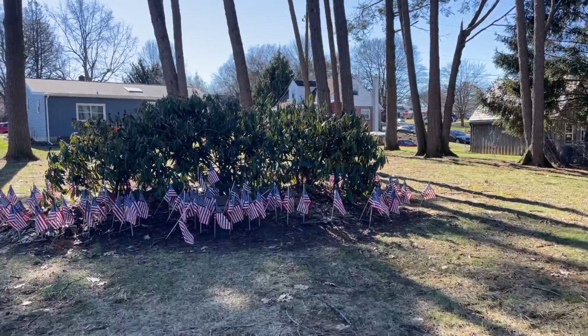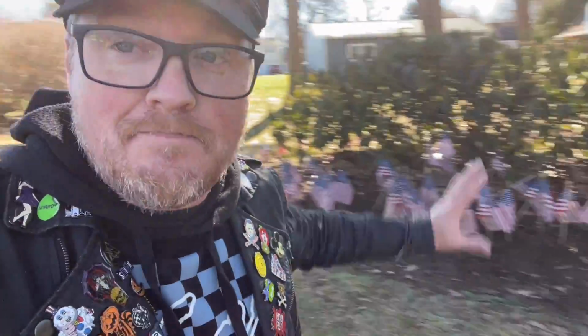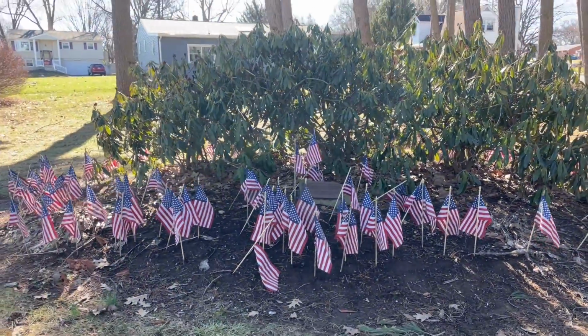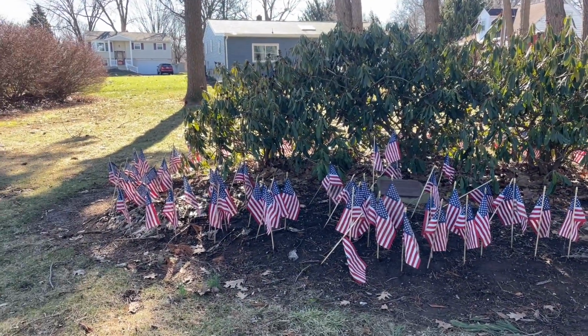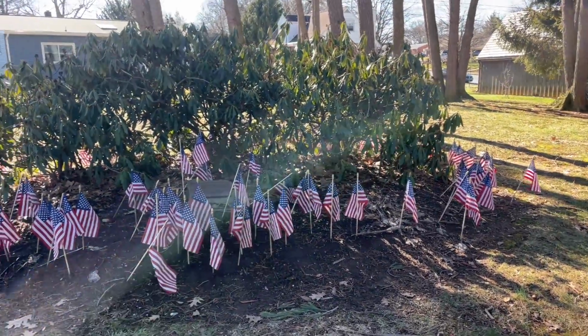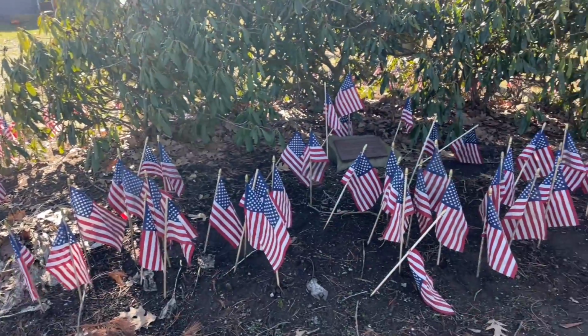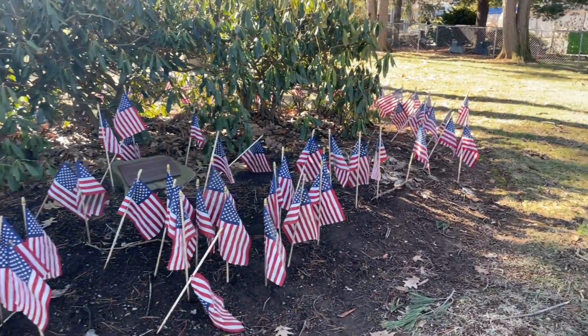So right here, right underneath this rhododendron bush, which I'm sure in the spring probably looks amazing with all its pink flowers in bloom, right here, right underneath the bush, are the remains of 110 unknown Revolutionary War soldiers. And I'm going to assume there are probably 110 American flags, one for each soldier. That would be my assumption.